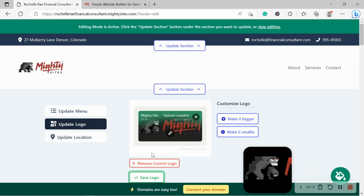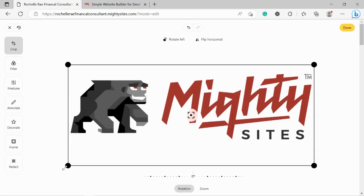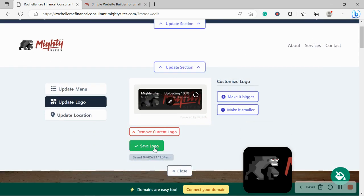Great, so my logo has been uploaded, but I do want to crop it ever so slightly so it fits better into the section over there. So I'm going to go ahead and click on this pencil and crop it ever so slightly. I can as well add filters, I can decorate it, I can rotate, zoom, flip it, etc. Let's go ahead and re-upload that. Awesome. I've now cropped it. It's been uploaded. I'm now going to click on save.